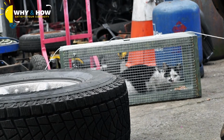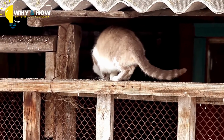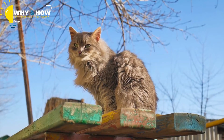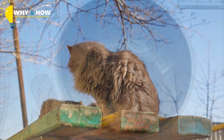This was the method used for the shelter's Trap, Neuter, and Return program. The Trap, Neuter, and Return program was started in 1996 as a way to help reduce the number of feral cats on the streets of London. The program worked perfectly for the mother cat because she could return to the streets that were familiar to her, but there was no risk of any more kittens in the future.